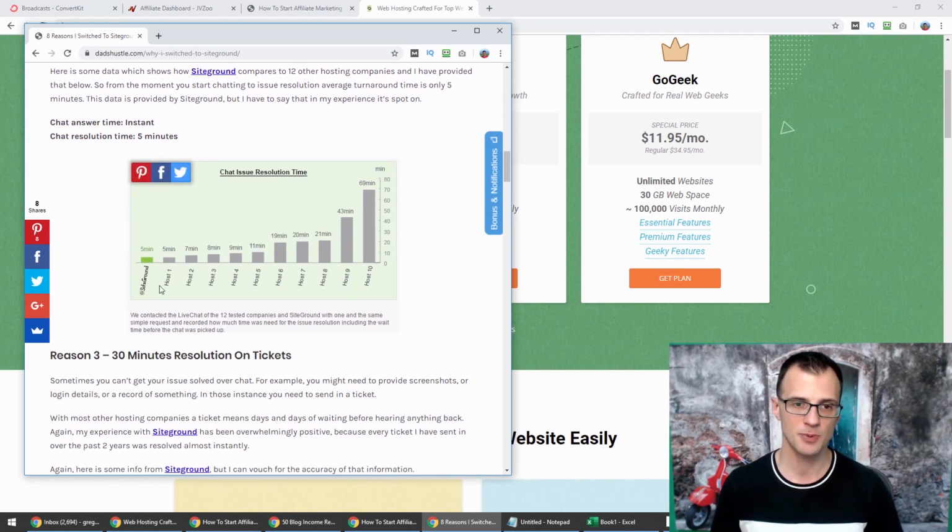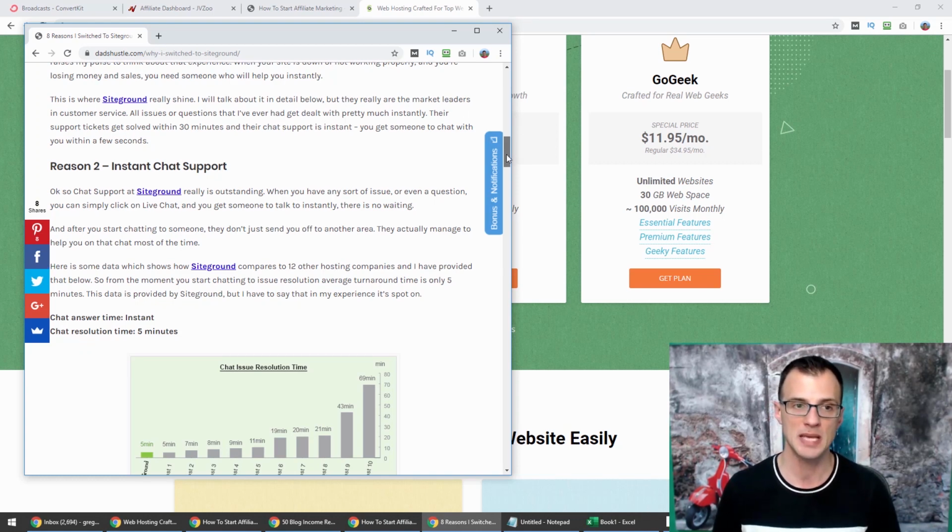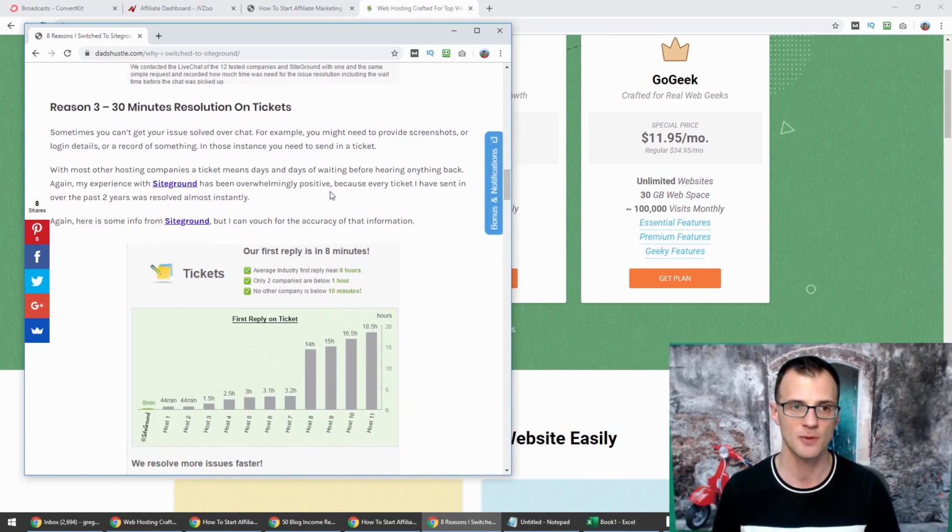There is a graph here that's produced with SiteGround and other hosting companies. If you have a chat issue, generally you can get instant chat. So as soon as you jump online, you can ask them a question or ask them to help you, and there will be instantly someone available most of the time. And as you can see, they resolve issues most of the time within 5 minutes. And that's amazing, because if you have a problem with your website, you don't want to have to submit a ticket and then follow it up a week later and then follow it up a week later while your website is down. So that's a very big thing for me.